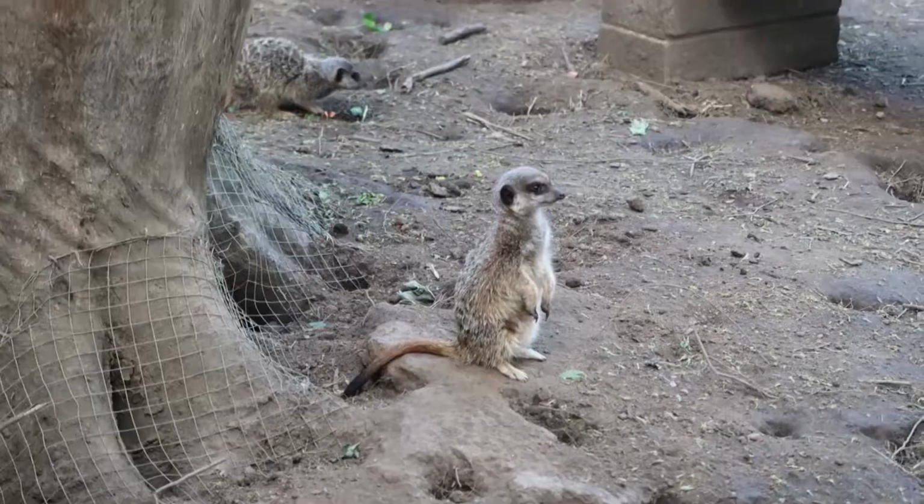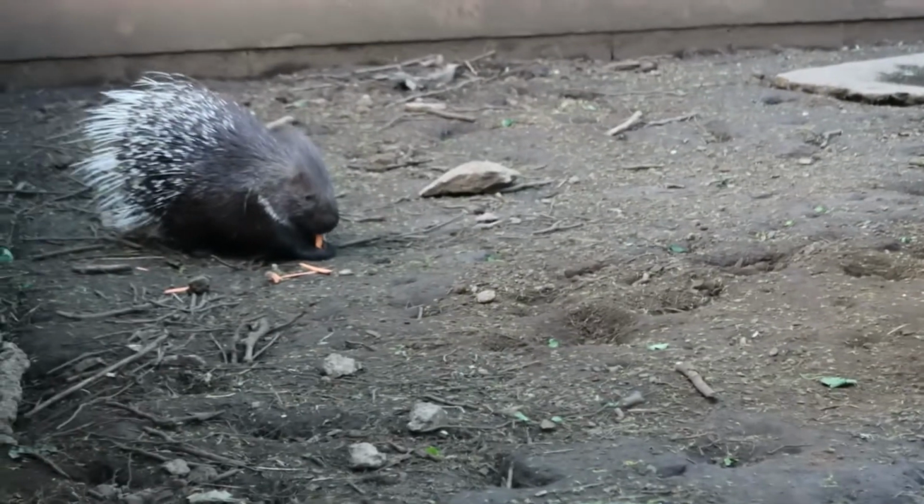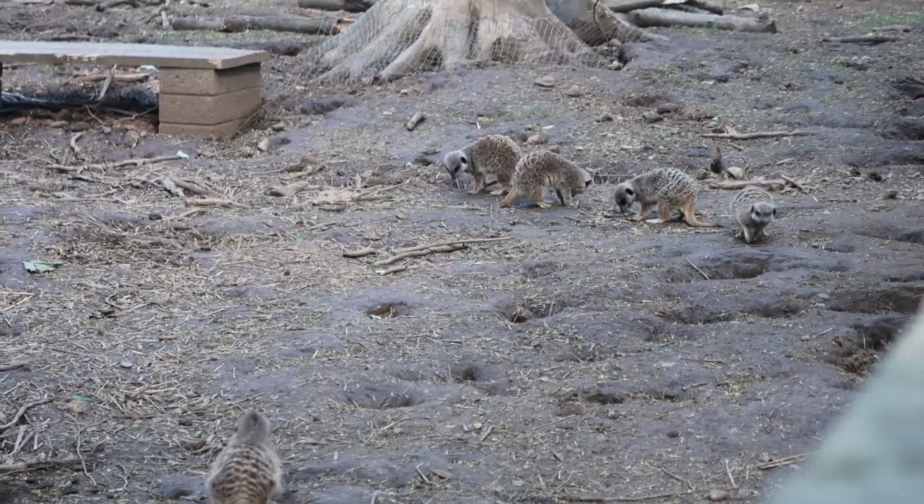We'll decide later. Our little meerkats here having friends. Look! Porcupines! They're a lot more lively than the ones yesterday. They were running around. Foraging. Damn, he's going for it.